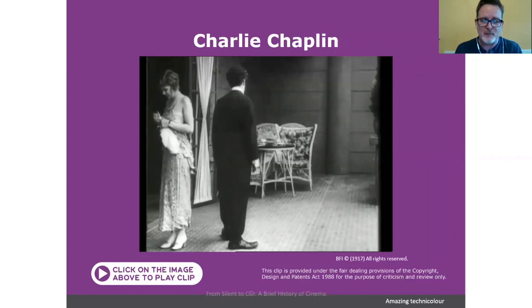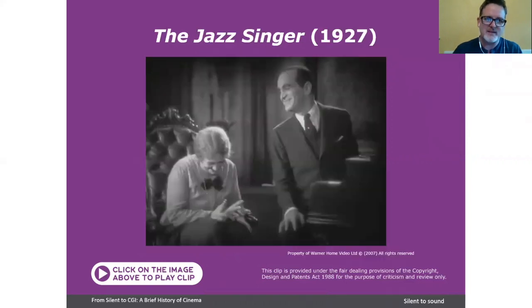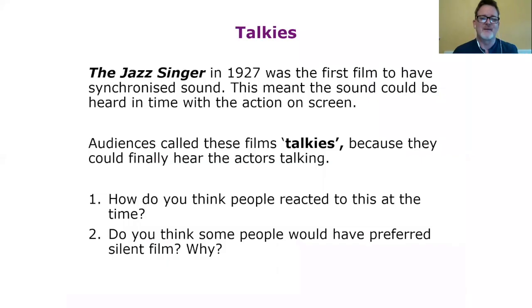A lot of the actors that were in silent movies at the time were from the vaudeville background on stage, where that was the style of acting and clowning about, and it's all got a background in that area. As we moved into the 1920s, that's when films with sound and talking started to come through.